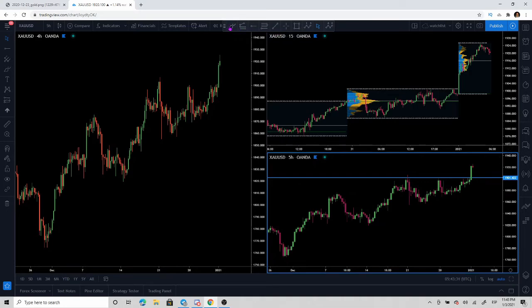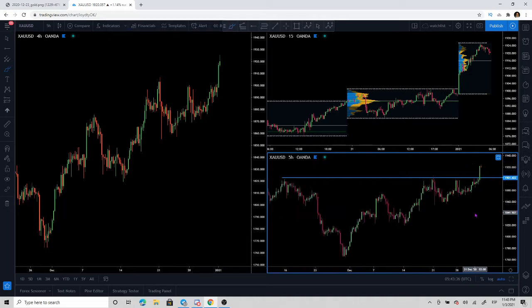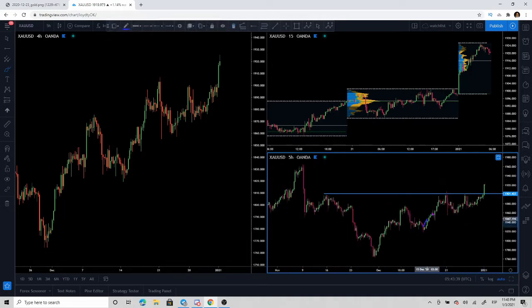Let me just zoom in a little bit and let me show you what happened here at the open. Massive breakout again, guys. Again, bears got caught in a massive bear trap. Why? Because when you see this pattern, most traders are going to be looking at selling this level, because they think that this level is going to hold. But you don't trade what you think, you trade what you see. And this is a continuation pattern, because this is a flat triangle.